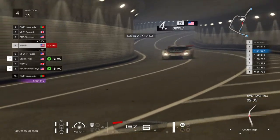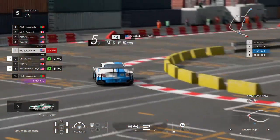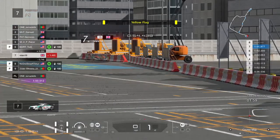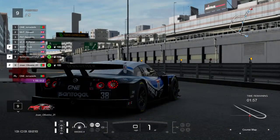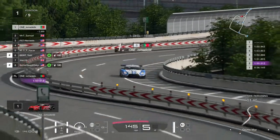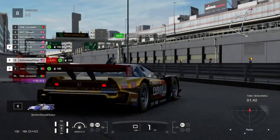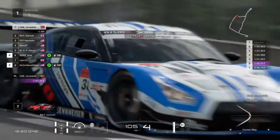But the GTRs and the NSX are usually on very different pit strategies, so we'll see how pit strat plays out as far as track position goes this race. Still half a second back from the leader for the fastest NSX in the race. It's not looking really, really good for that car.